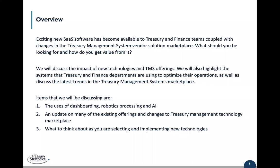Sure, and then we're also going to be talking about some of the new technologies that we're seeing some of our clients use and experience, and how they're using different types of technology to try and optimize their function and their procedures, both within the Treasury Department and also the wider Finance Department.